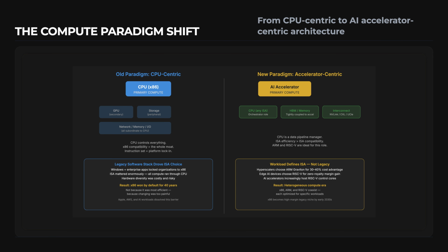Let's take a step back and look at the broader trajectory of where computing is headed. For most of computing history, the CPU was the center of the universe. Everything else was a peripheral. But in an AI-dominated world, that model has inverted. The GPU, or AI accelerator, is now the primary compute engine.